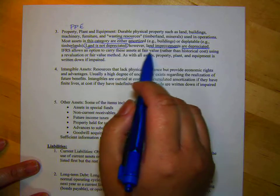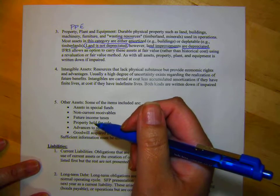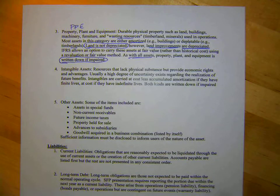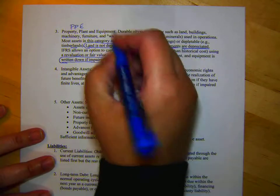IFRS allows an option to carry these at fair value, which we'll do later. Right now we're just going to focus on historical cost. And as with all assets, property, plant, and equipment is written down if impaired. For example, inventory, LCNRV, means lower of cost, what it cost, or net realizable value. So let's say you had a bunch of old computers in a storeroom. Their actual net realizable value now is probably less than what we had to pay for them. So we write them down to the lower. That's the same as impairment. And again, you're going to learn this in later chapters.